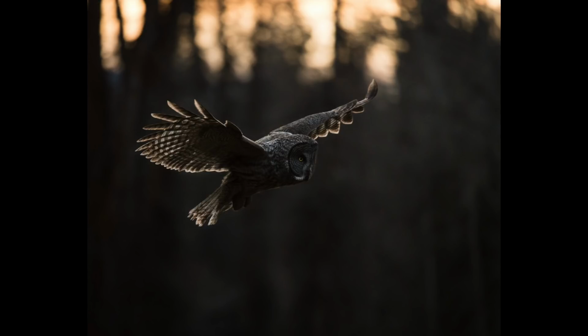This one's all about the light. Backlit, but very indirectly backlit. There were some clouds in the background that you can see at the top of the frame that were glowing orange after the sun had set. That's filtering through the trees and through the forest, and just enough light hit it to light up its wings and tail feathers from the back and give it a real nice, almost soft backlight. It's just gorgeous. So I love this one.